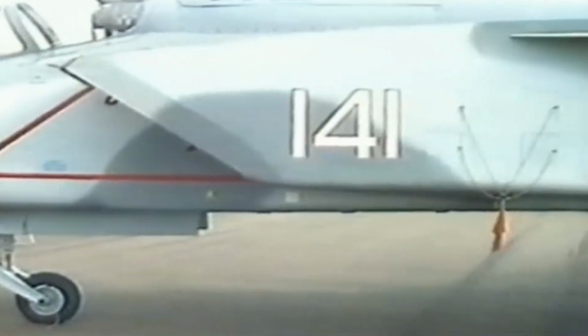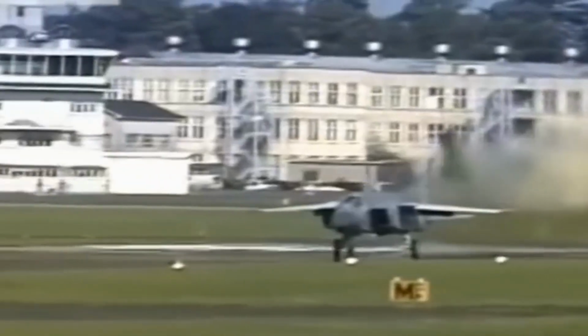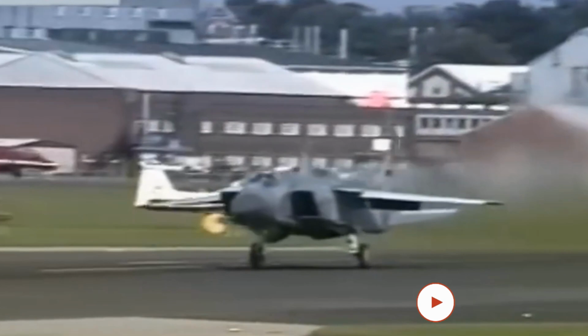Development and operational status. The Yak-41 was developed in the 1980s by the Soviet Union, and it made its first flight in 1987. Despite promising performance, the Yak-41 faced significant technical challenges, and the program was eventually cancelled in the early 1990s due to budget constraints and the collapse of the Soviet Union. The Yak-41 did not enter operational service, and no production aircraft were built. However, the development of the Yak-41 contributed to the subsequent development of the Yak-141 prototype, which was closer to an operational aircraft.